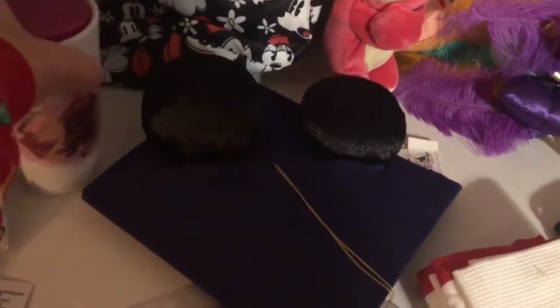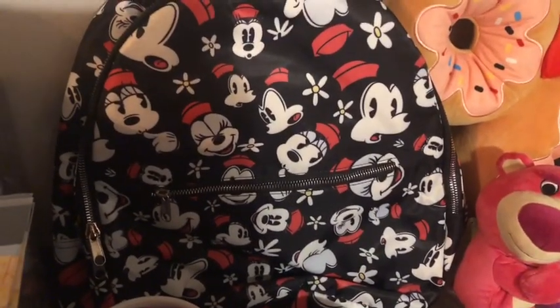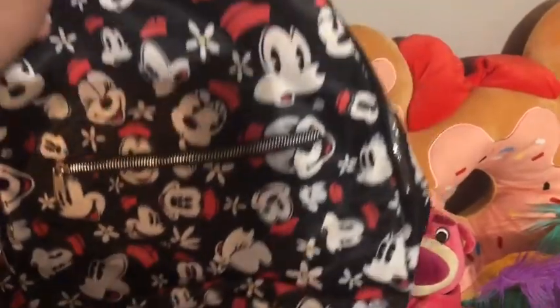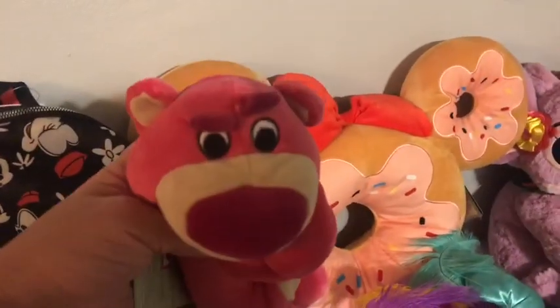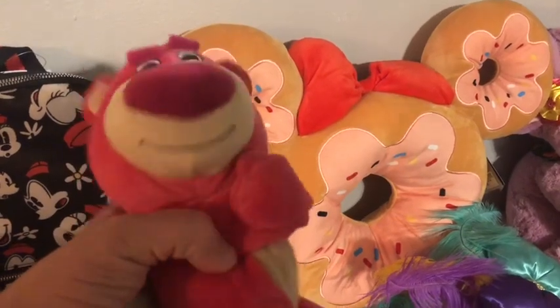I just don't want to get stuck with it, and I want it in somebody else's hands that can enjoy it. And then a Minnie Mouse backpack for $14.99. Really good sized, actually. It's a smaller backpack than some of their others, but it's still really good sized. $14.99 there. There's a Lotso Bear, which I haven't seen in the outlet for quite a while, for $7.99, and he's a snuggle snapper, so you can see there.